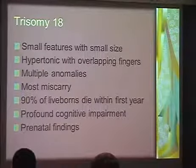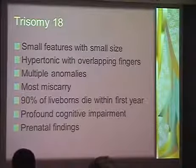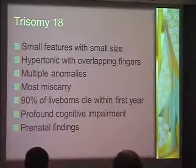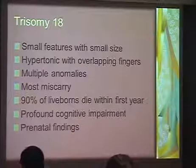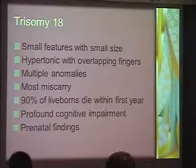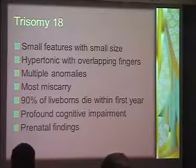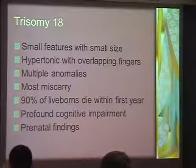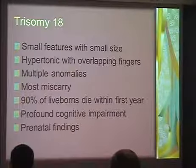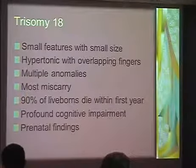Actually, most fetuses with trisomy 18 will miscarry, and of those that are born live, 90% of them die within the first year. They have profound cognitive impairment, those that live. The problem is that sometimes doctors will say to the parents, well, they're going to die, so there's nothing to do. They don't all die, and the parents need to know that. They need to know it prenatally if it's diagnosed prenatally, and they need to know it after they're born. And obviously, if they're able to go home, they still need to be followed. Prenatal findings, again, you see small size. You can actually see the overlapping fingers and a whole variety of birth defects.